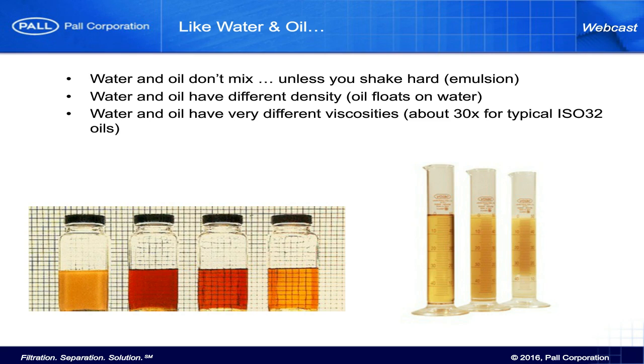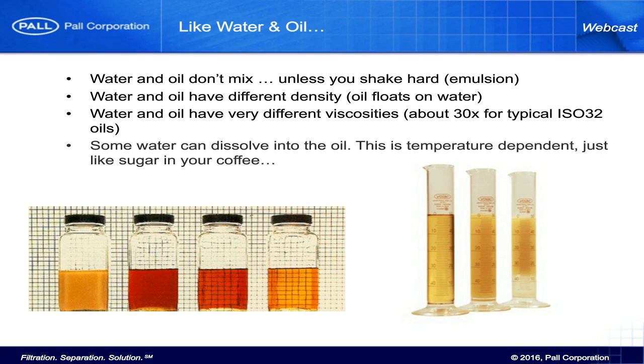And finally, something very important is that some of that water can dissolve into the oil. That phenomenon is usually temperature dependent, a little bit like coffee and sugar. Sugar will dissolve into coffee to a certain extent, and if you exceed a certain limit, then you basically find sugar at the bottom of your cup. So we'll get back to that concept in a second.